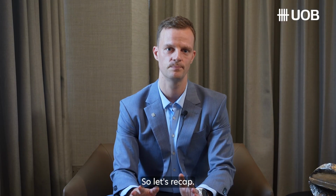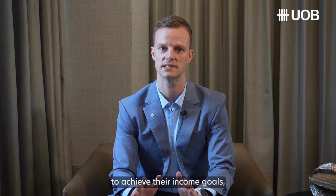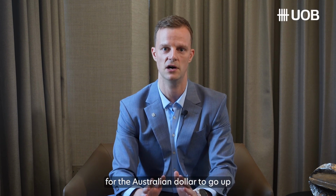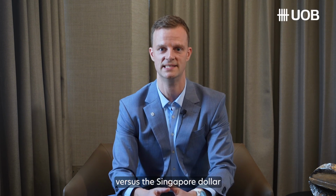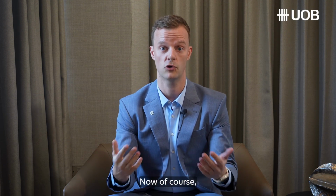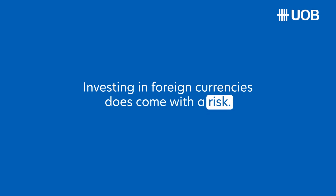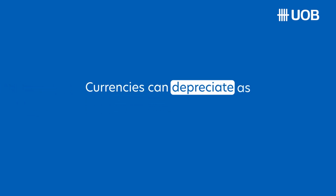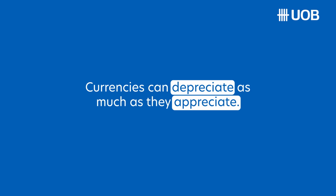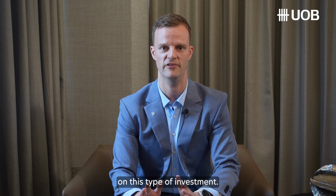So let's recap. First, the investor searches for more yield to achieve their income goals. And then they see an opportunity for the Australian dollar to go up versus the Singapore dollar and deliver a little bit more return. Now, of course, investing in foreign currencies does come with a little bit more risk. As the currencies can depreciate as much as they do appreciate, it is important to work closely with a financial advisor on this type of investment.